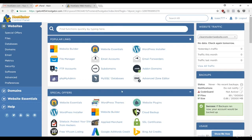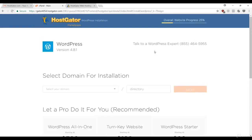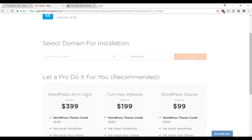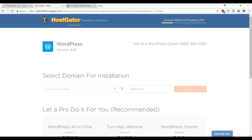We don't need to worry about what any of this means, really. For today, all we needed to go to is a button called WordPress Installer. Depending on the speed of your internet connection, it will vary how long it takes. Okay, so you see below here, let a pro do it for you, WordPress all-in-one. You're not going to pay this amount of money. You don't need someone to do it for you, because remember, I'm here to show you how to do it, saving you a heap of money.